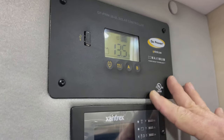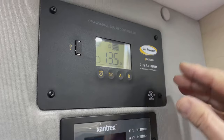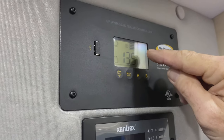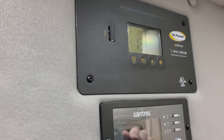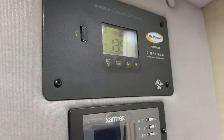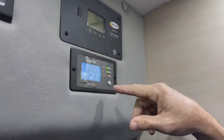This is just the controller. It's all set at the factory. It really just monitors and lets you know what's going on. You have the sun. We're not getting much today, but we are fully charged. So in this case, you're going to get a little even on a cloudy day, but it's pretty cloudy out there. This is the inverter.